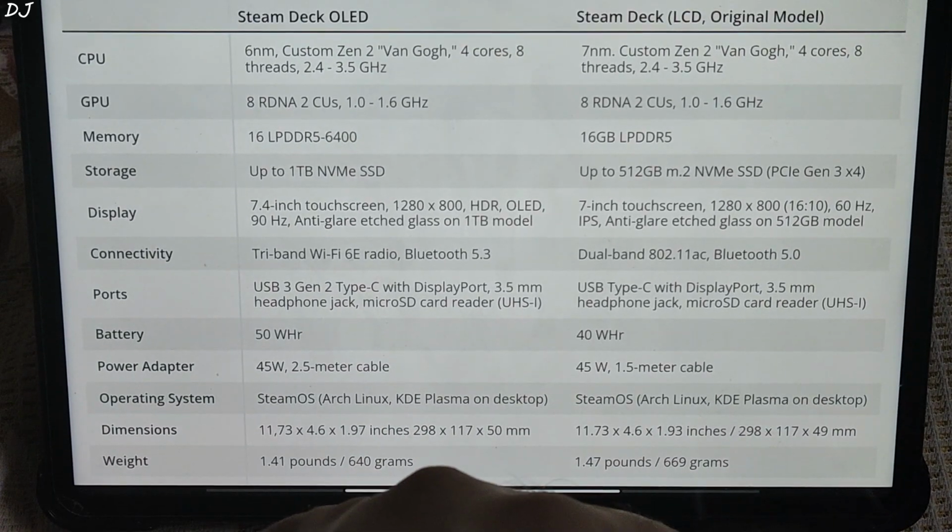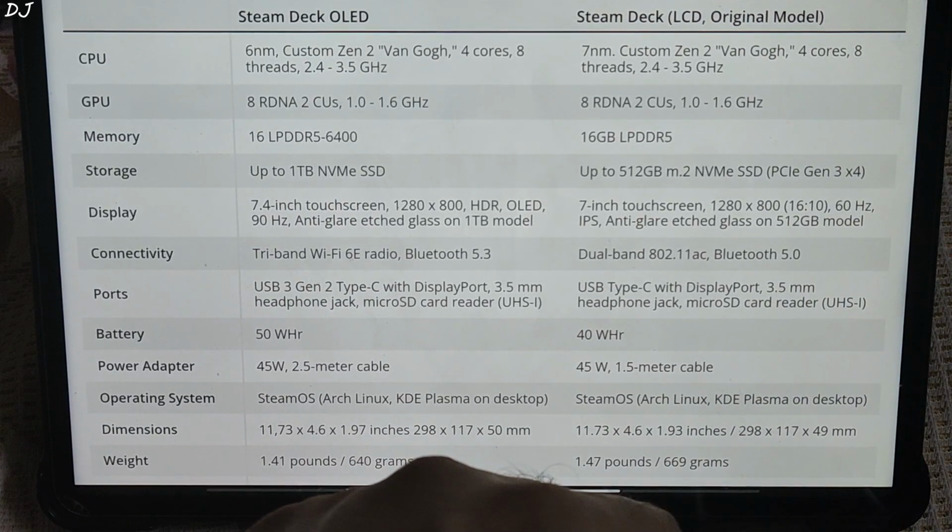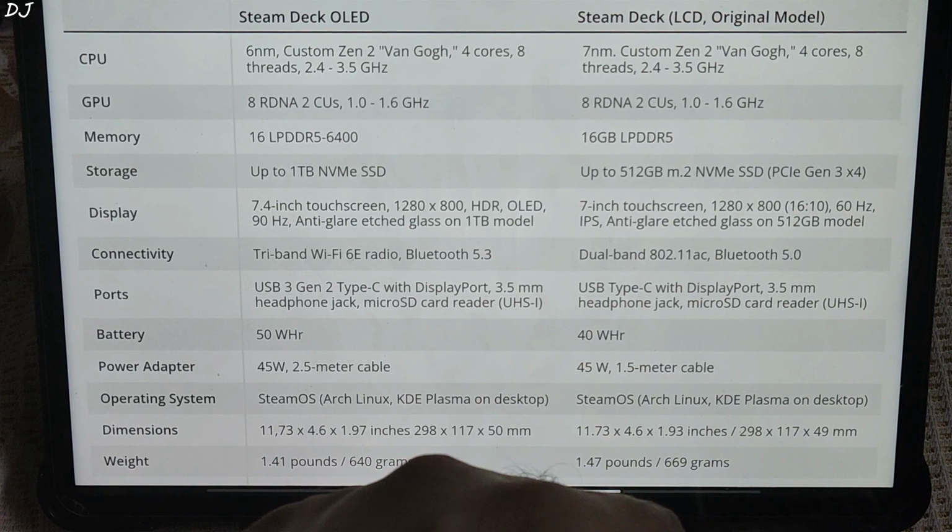Then we have quality of life changes. Valve has improved the sticks. They are grippier now. Still not using Hall sensing sticks. According to Valve, the original Steam Deck variant did not face a lot of stick drift issues. Haptics, trackpads and speakers have also been improved. The speaker has punchier bass now.